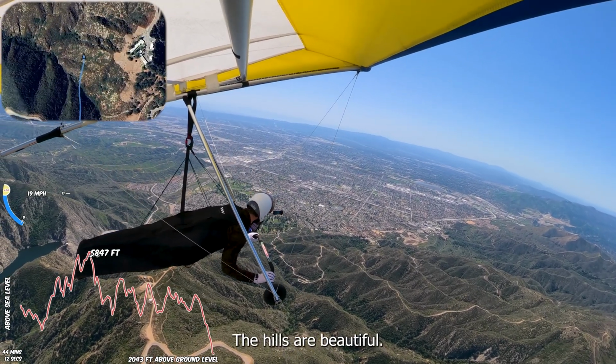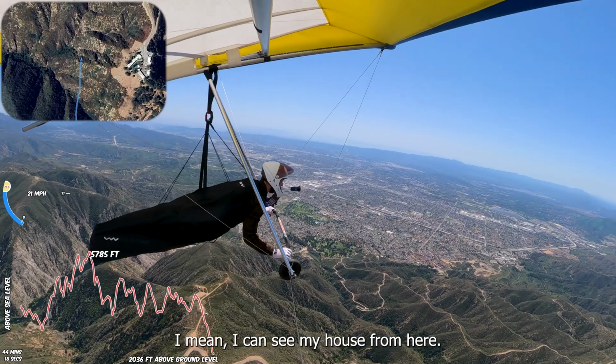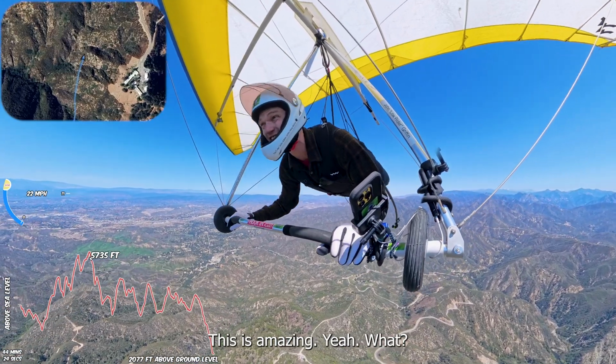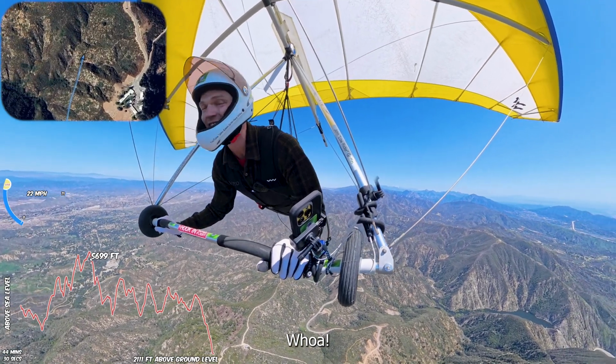The hills are beautiful. It's really cool seeing Los Angeles with the clear day. It's never been this clear. I can see my house from here. I can see the Channel Islands. That's amazing. This is amazing, dude. What a day. Woo! That's nuts.